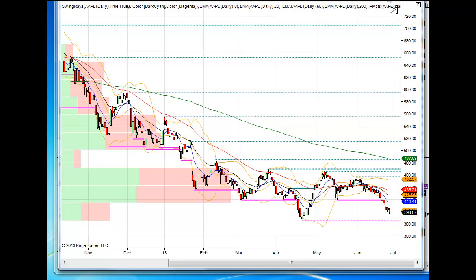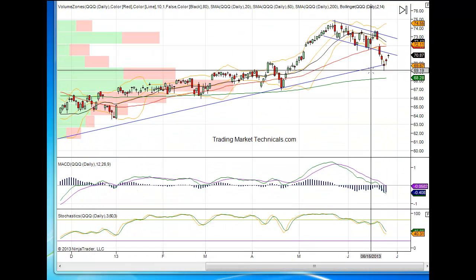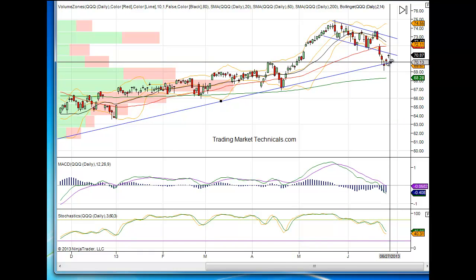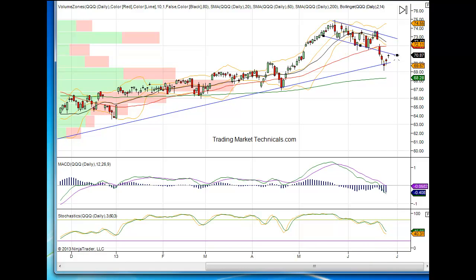Okay? Lastly is going to be the Qs, as you can see. Again, the Qs broke out, held the uptrend line here, but now it couldn't even get back above into this downtrend channel, this lower downtrend. So this is also hurting, again because of Apple, because it's heavily weighted in this index, okay?